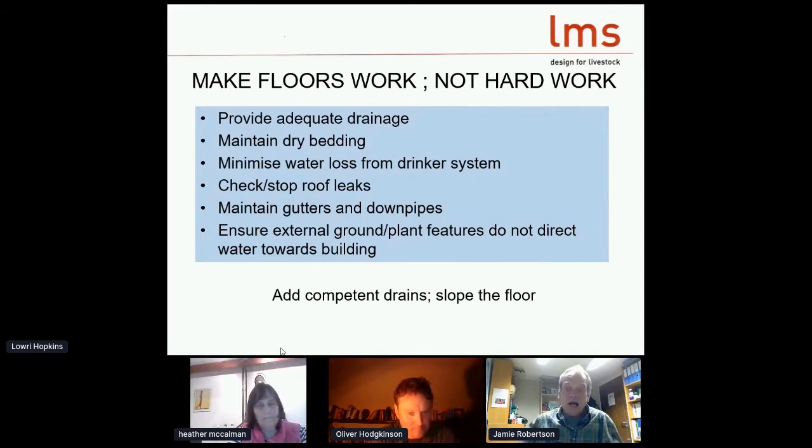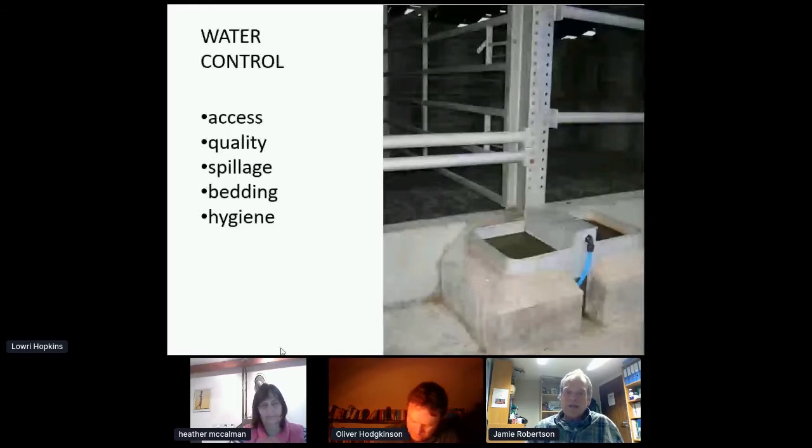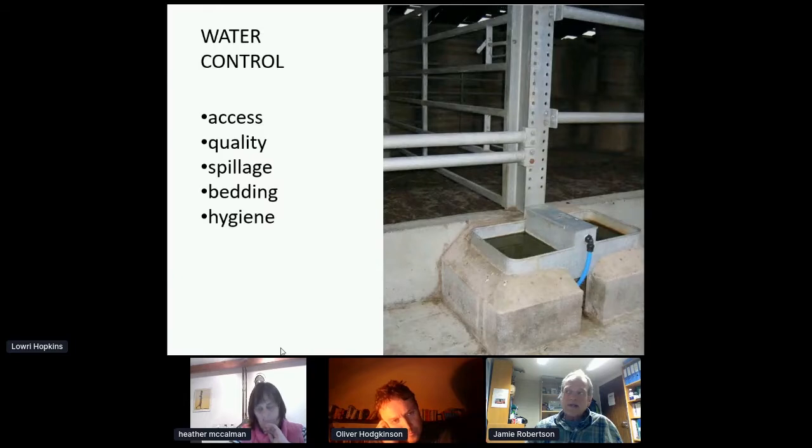But there's a quick one here. Whilst we're on moisture and buildings, next slide, please, Larry. I'm afraid, again, we're looking at something I've ignored for a long time, but we're starting to get more data here. Do remember the other side of the equation. We have a lot of potential to help our stock grow better and easier by paying more attention to water, looking at access, water quality, spillage, and hygiene again.